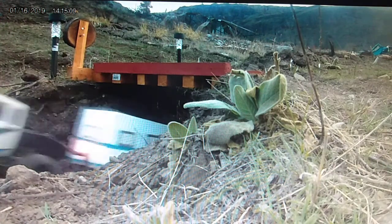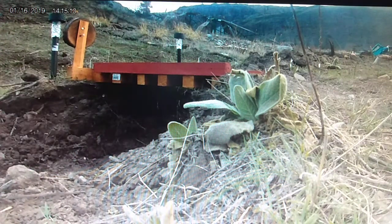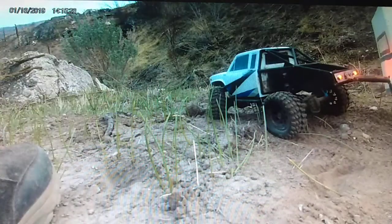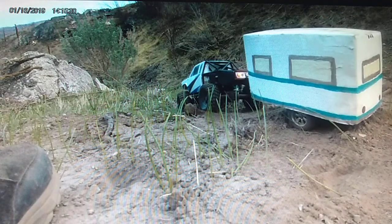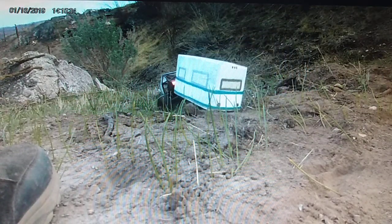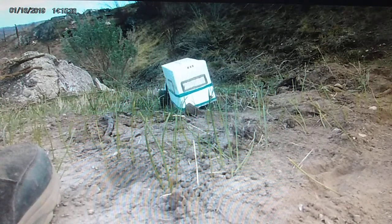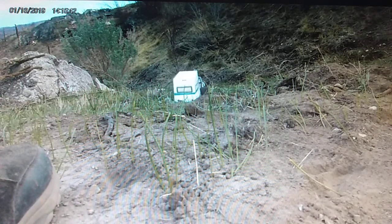Caught on something. Got Caleb. Got Caleb again. About 5.5 miles from the ranger station. Might as well take the trailer rock crawling. It's half the fun, right?